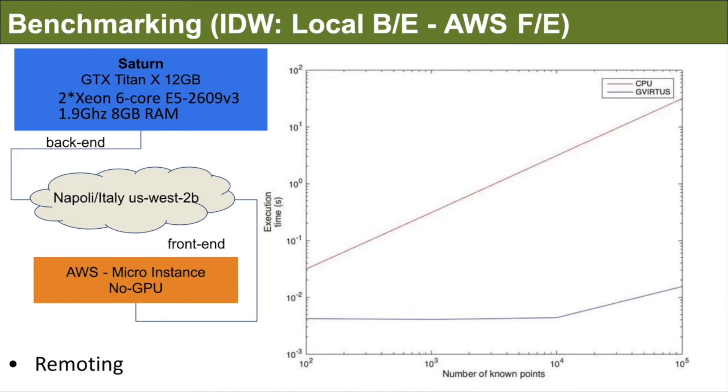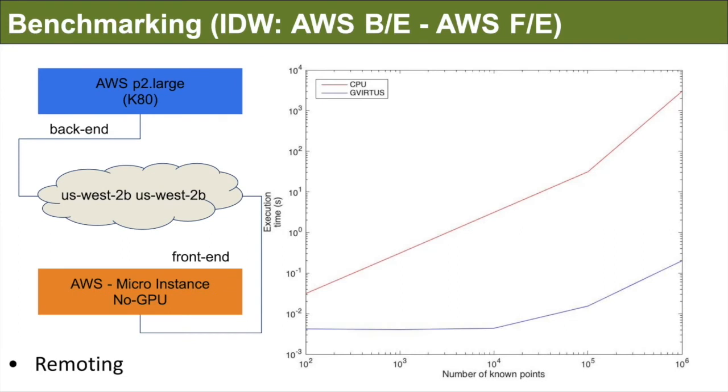Even considering the need to remote the computation from Amazon Web Services to our physical machine in a lab. Now we consider cloud to cloud. This is a really interesting setup because we have the backend on an Amazon Web Service machine and the front end on the Amazon Web Service machine in the same zone, of course. And even in this case, the improvement in computation is remarkable.